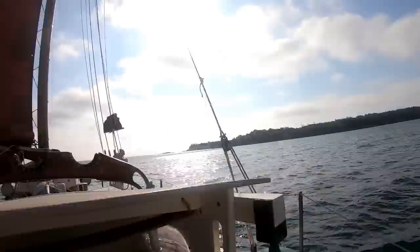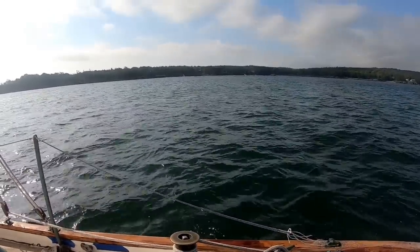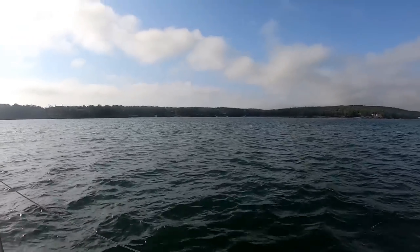Well, sure enough, I put 2 reefs in the main and the wind dies. So we're just coming up on Owl's Head here.